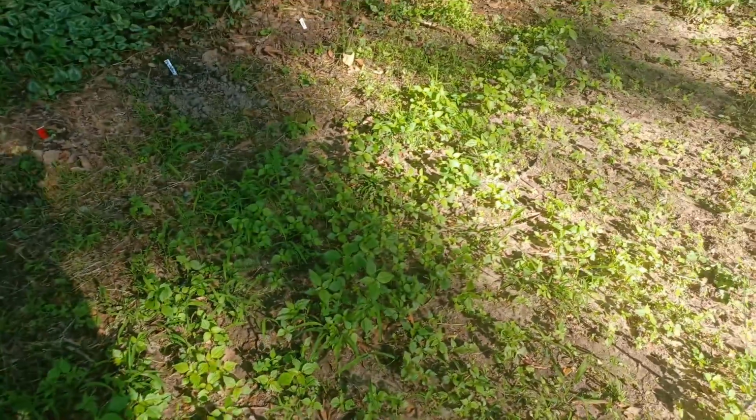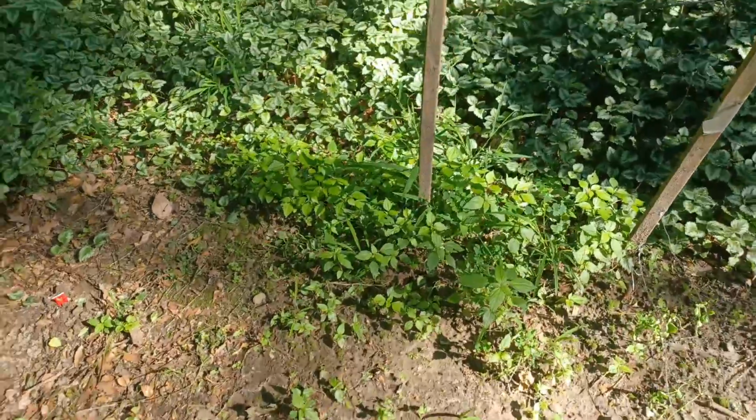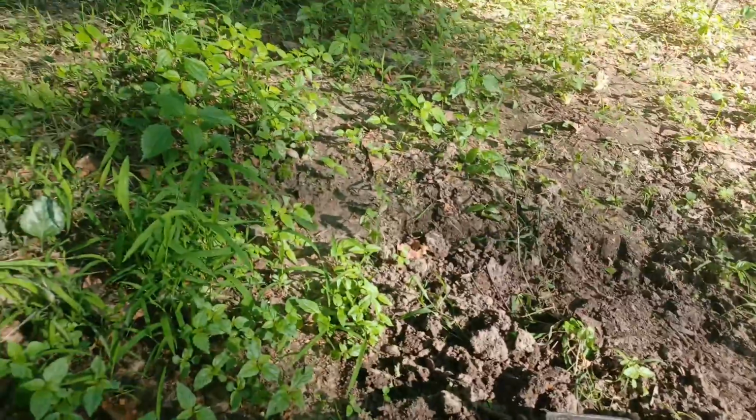And then this is where I left off, right here. I was gonna weed this row right here that was supposed to have been my Iceland lettuce that was on tape that ran through here to about right here, and then the rest was supposed to be beets. But I'm sitting here trying to see, and I'll show you, I don't think I've got anything in this row, like nothing. I don't know what happened.